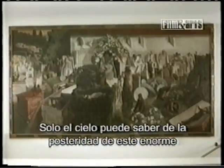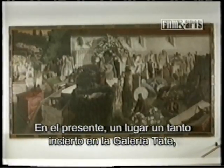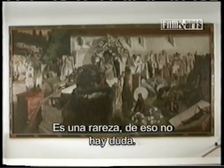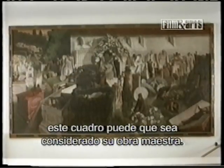Heaven knows what posterity will eventually make of this enormous canvas, 18 feet long. At present, it occupies an uncertain position in the Tate Gallery, ill-lit, above a staircase, and impossible to stand back from. It's an oddity, no doubt about it. And yet, if Spencer's reputation survives, this picture may be hailed as his masterpiece.